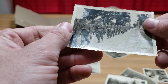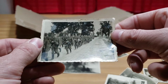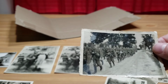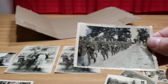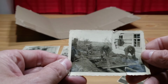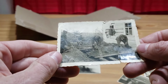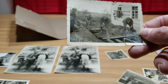Right here, this is interesting. This is actually some German soldiers that are marching. It'd be interesting to know who took this original photo, because it doesn't seem like these guys are surrendering because they still have rifles on their shoulders. Looks like they're just marching there. Here's another photo here. These are some German guys. Nothing on the back. Not sure exactly what they're doing, but those are definitely German soldiers right there.